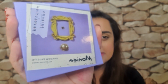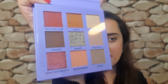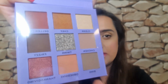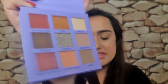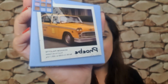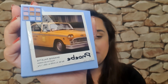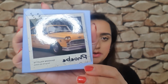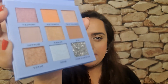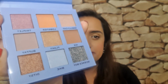Monica's has the apartment door on there. I quite like the Monica palette because they're colours I would wear. I was reading about the collection on the Revolution website, and I think they were saying that they were just trying to depict 90s glam, and some shades were pastel and were pinky. So that's the Phoebe palette with the awesome taxi. Now Phoebe's colours are the ones I'm not likely to wear, so I'm going to lightly swatch these and then perhaps re-gift.